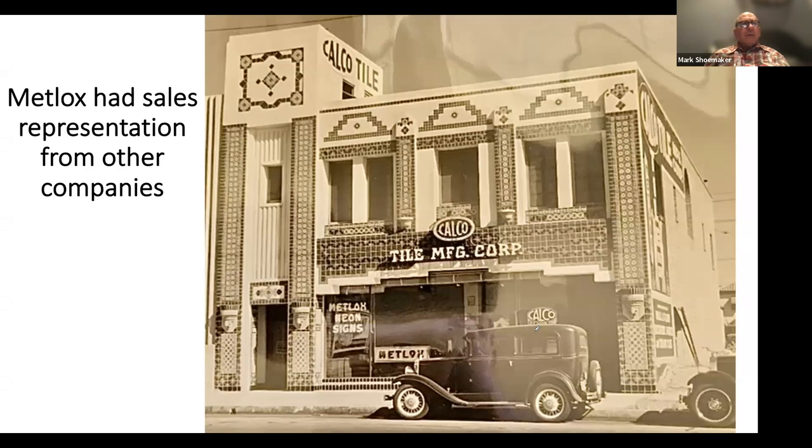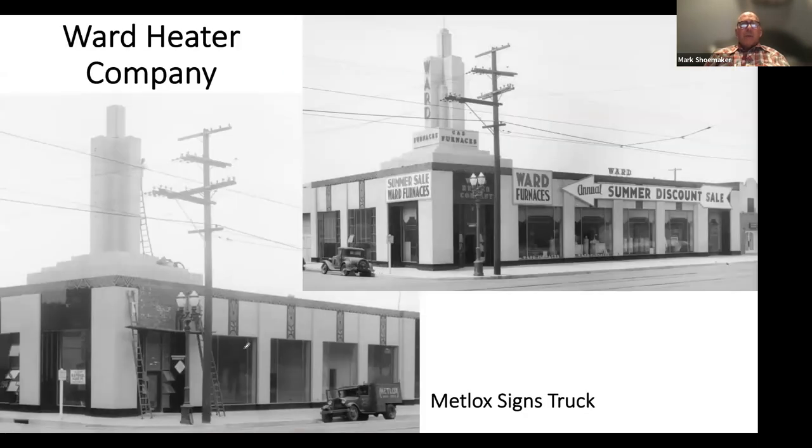They used distributors for their Metlox signage. This is at a company called Calco. This building is still in existence at 123 South La Brea in Los Angeles. Unfortunately, this whole beautiful facade of all this design and tile and Art Deco style has been plastered over. So shame on them, but the building still stands.